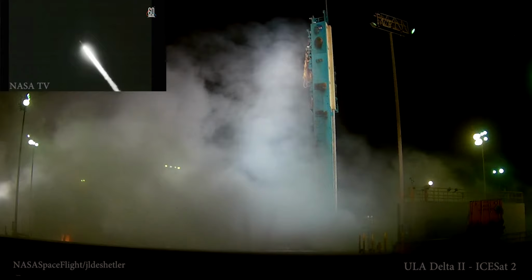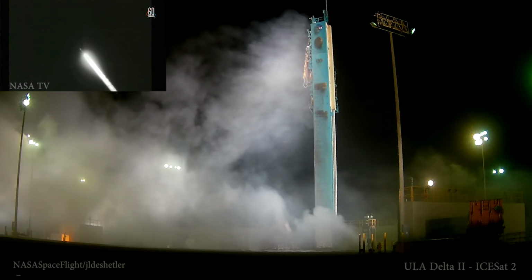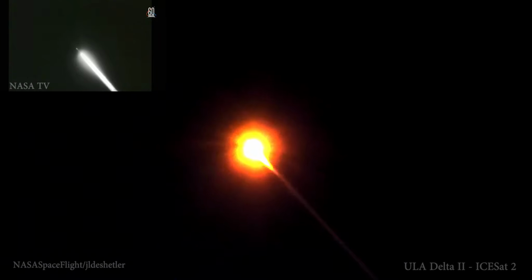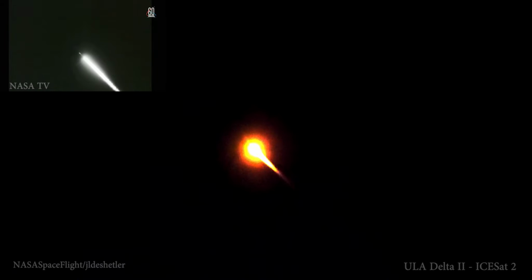T plus 46 seconds, max Q, maximum dynamic pressure. And 1 minute 7 seconds in, we have web burnout on the solid rocket motors, seeing good responses. And we have burnout on all 4 motors. And Delta will hold on to those motors for an additional 20 seconds prior to jettison.